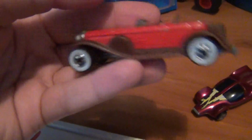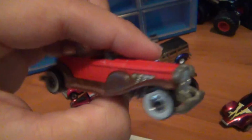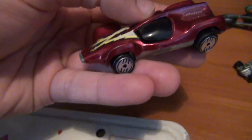Old '31 Doozy, missing its top unfortunately, which is the same thing with all these old ones. Got it in the red, just like the red one just in there, which is pretty hard to find on the extras card with the red fenders, whereas this one's just got the brown ones. Really nice car. Absolutely beautiful car. Love the Doozies.